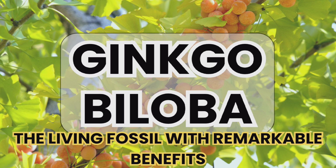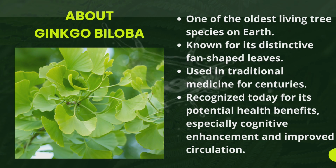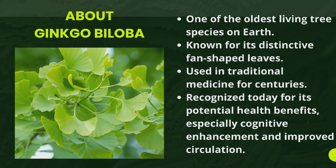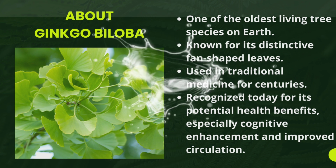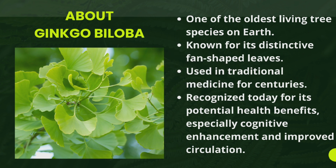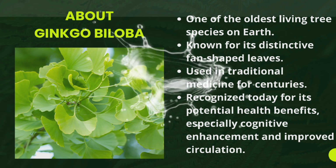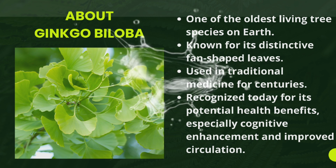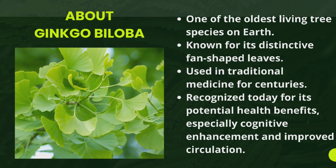Today, we're diving into the fascinating world of Ginkgo biloba, one of the oldest living tree species on Earth, often referred to as a living fossil. Ginkgo biloba, commonly known as ginkgo, has been around for over 200 million years. Known for its distinctive fan-shaped leaves and incredible resilience, ginkgo has been used for centuries in traditional medicine. Today, it's widely recognized for its potential health benefits, especially in enhancing cognitive function and circulation.